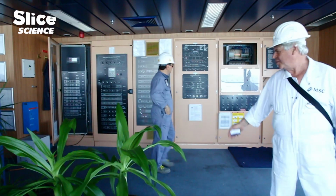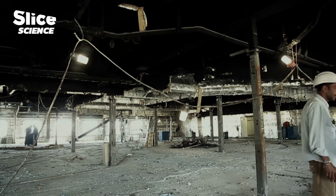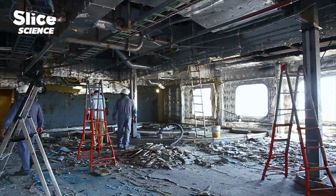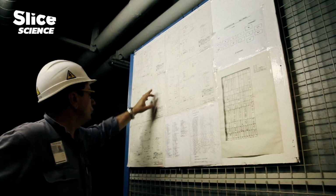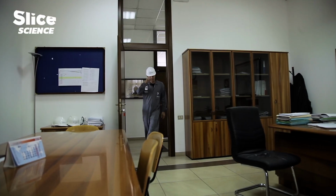Building a new chunk of ship to add to a vessel that was not built here was problematic. But before Fincantieri could begin construction on a new mid-section, they had to be absolutely sure of the ship's measurements and specifications. For this, they had to go back to the original plans and technical documents of the ship.